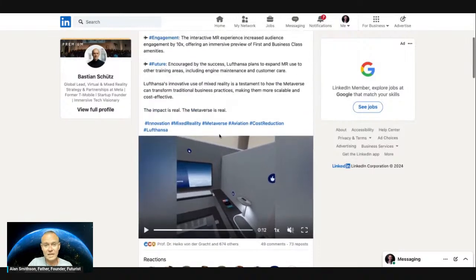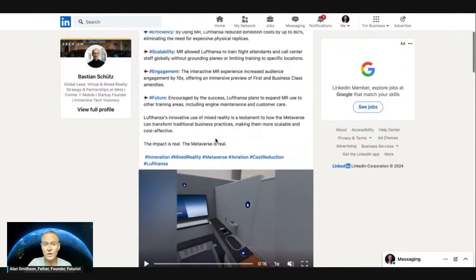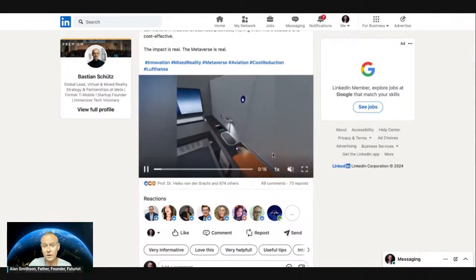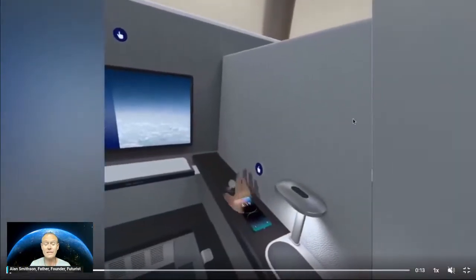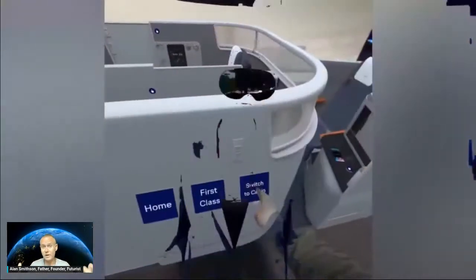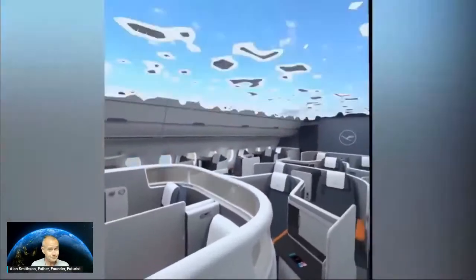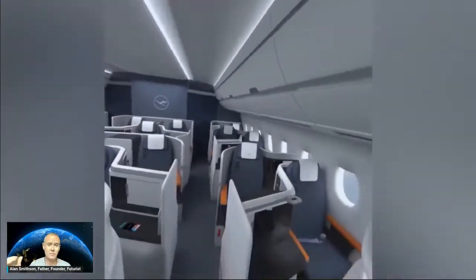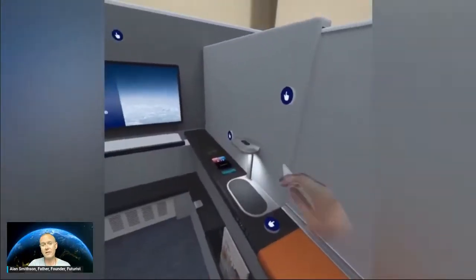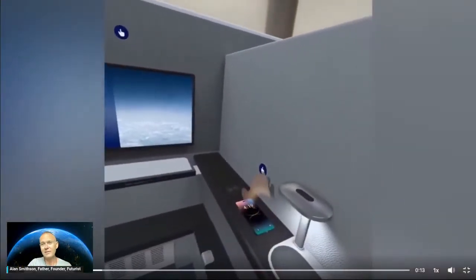Okay, this is really neat. This is another training in virtual reality, but this time it's Lufthansa, and Lufthansa was able to decrease their training costs by 80% using mixed reality to showcase their new business class flights. So rather than having a giant booth and bringing in actual physical areas, they just literally put you in VR. So the cost of their booth was dropped by 80% and their training cost by 80%. This is really, really great stuff. You can get in there and try it out at their trade show booths.